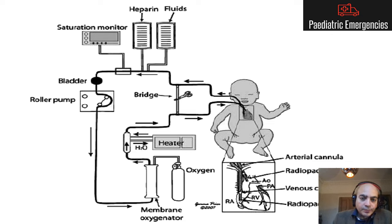Looking at our diagram, you can see there's a cannula that goes into the right atrium of the patient. We take deoxygenated blood out of there, then the blood is heparinized initially in order to be made thinner so as to avoid clots in the circuit, and then it's run through a pump, and then through a membrane oxygenator and a blender, as well as a heat exchanger to warm everything up and allow the right gas exchange to take place, thereby replacing the role of the lungs and the alveoli.